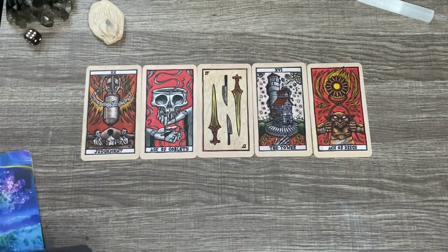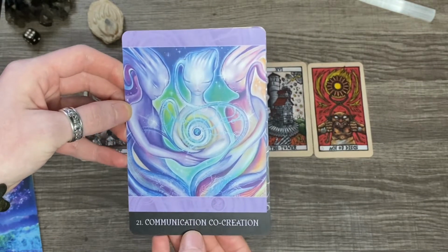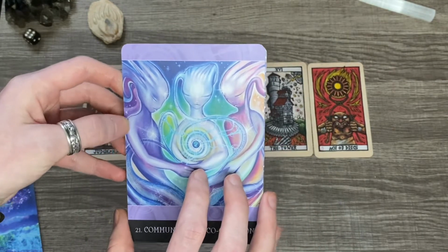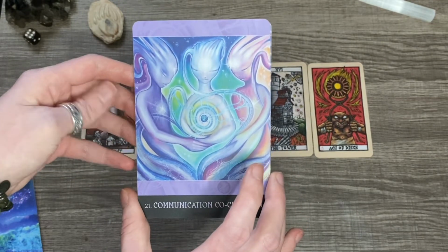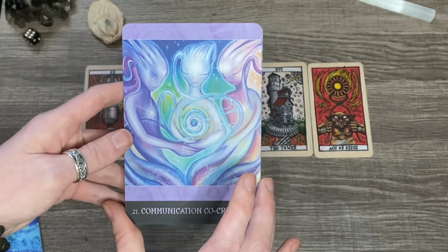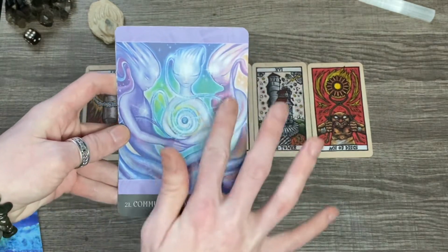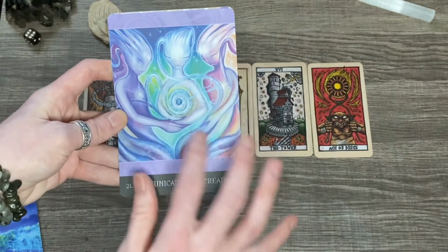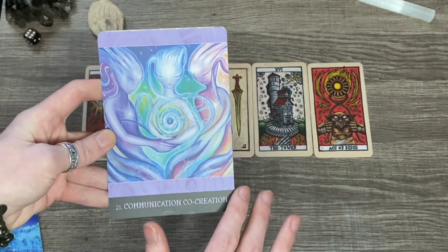I'm going to be pulling a couple more cards. So this one you have here is Communication Co-Creation. I love this card. This looks so cool. It could talk about a third-party situation, but it also could talk about something communal, kind of similar to the Three of Cups card. So this is definitely learning how everything you're doing is going to create this. I feel like this is a combination of the Three of Cups and the Ace of Pentacles, actually, because that's exactly what it reminds me of. It's like a combination of both of them. So very much like learning where things tie into each other.